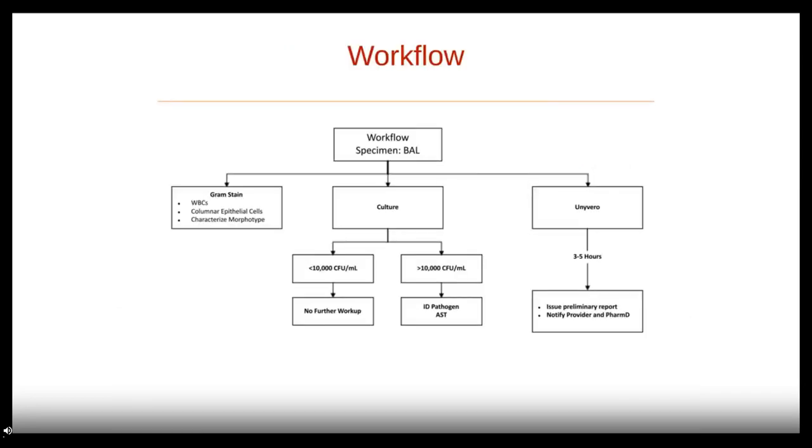This is the workflow that we followed in our laboratory. Essentially, the evaluation was restricted to bronchoalveolar lavages, which were our primary and really only specimen. And of course, it was cultured in our standard procedures. And we did quantitative cultures of the BAL. And our threshold is less than 10,000.